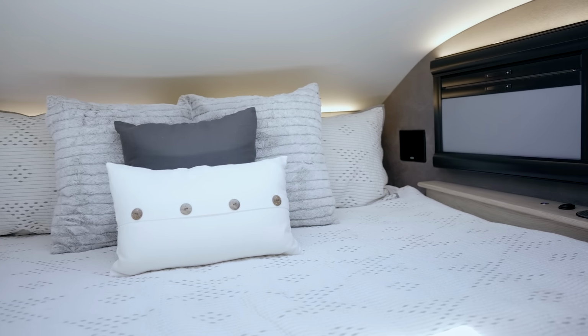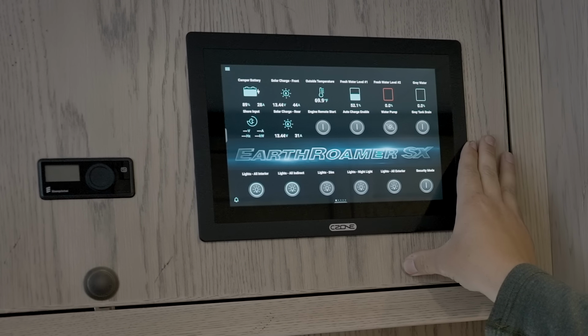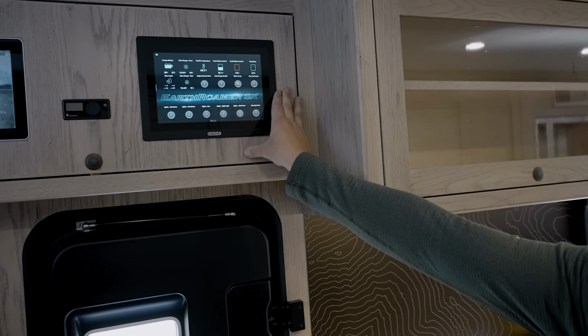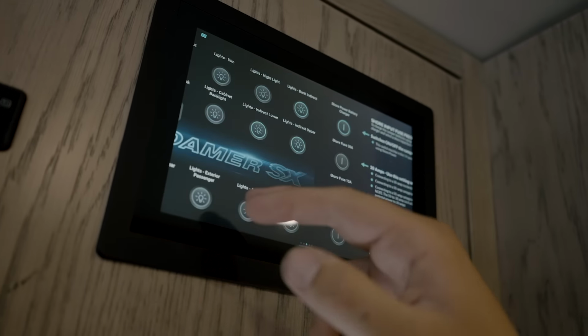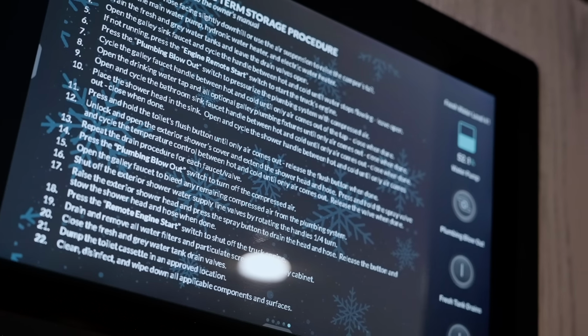Now, in order to control all of these awesome features of the EarthRoamer SX, we utilize this Touch 10 from C-Zone here to show us all of the data we need, as well as to be able to control all of the different circuits throughout the truck. This can show us things like live battery levels and draws, solar input, water levels, and also allow us to control circuits like our water pumps, our air conditioners, all of our lighting in one convenient place.